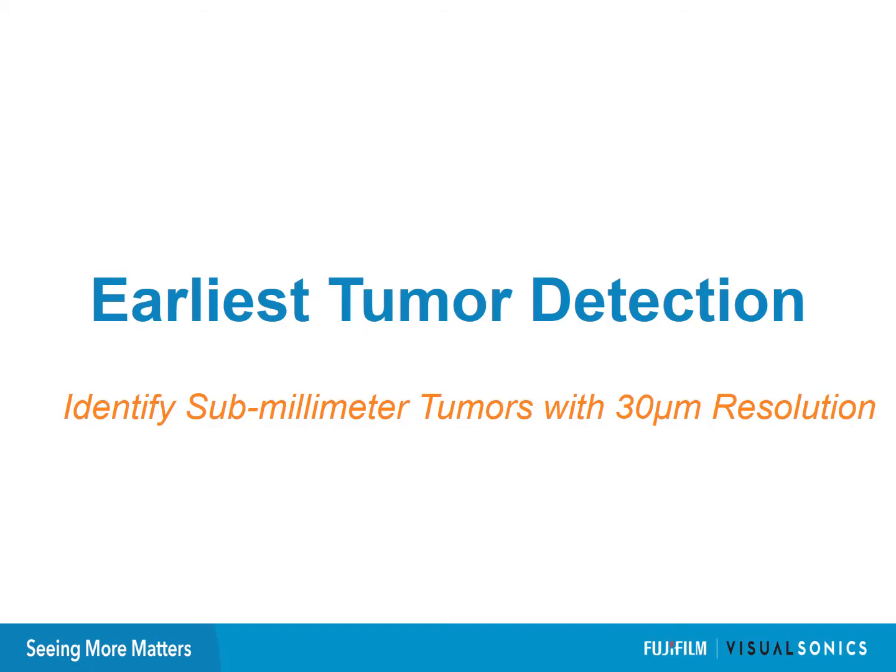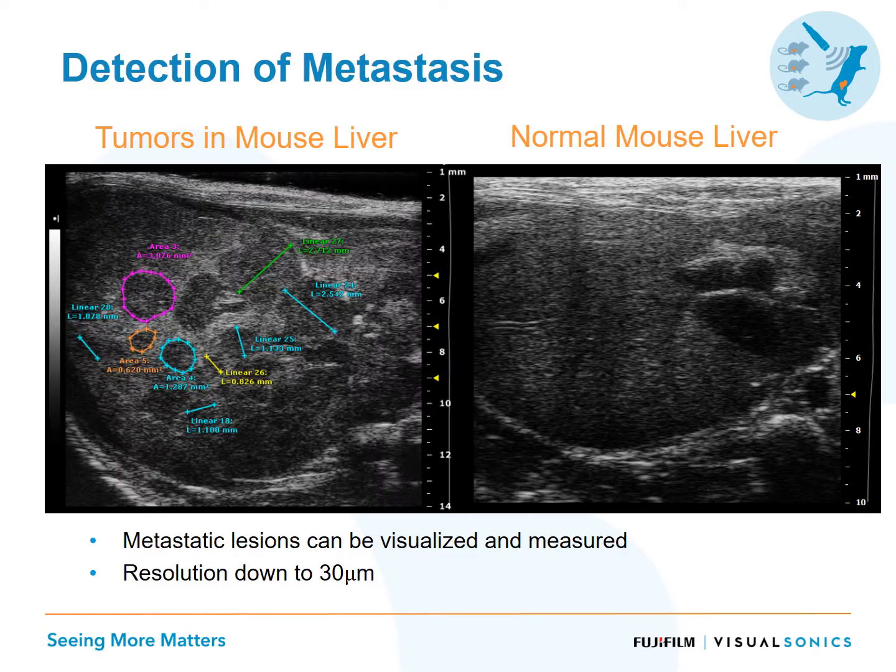How can we detect tumors at a very early stage? Each organ in the animal body has its own tissue structure. As an example, if we look at the control animal, the mouse liver has a very smooth tissue structure, very uniform in gray level. Please note the scale. The scale is in millimeters, so even half a millimeter is very big on the image. So you won't miss any abnormalities when looking at a diseased animal.